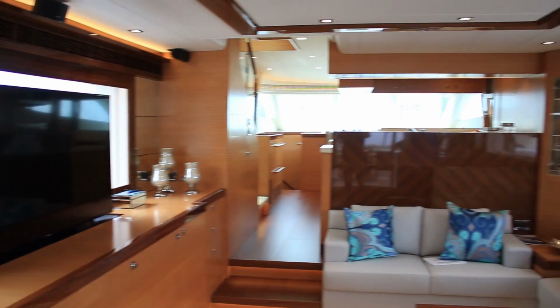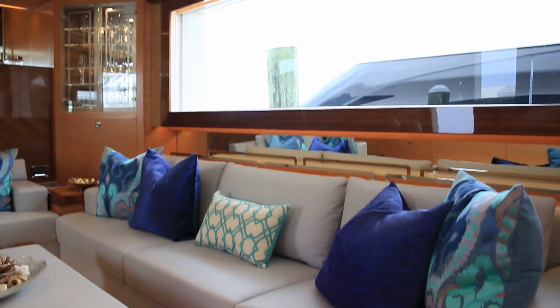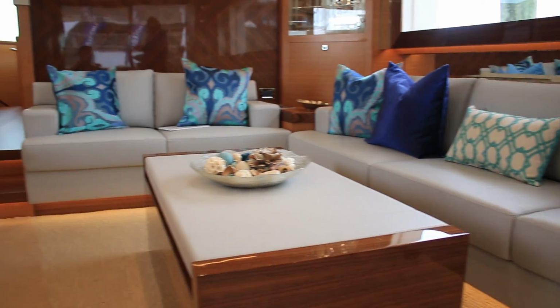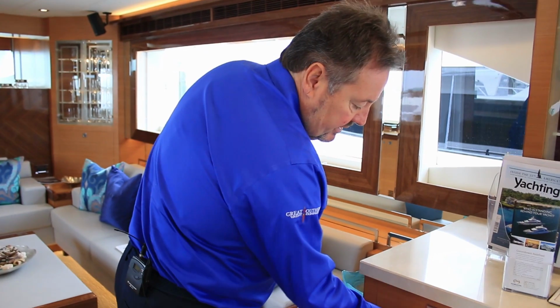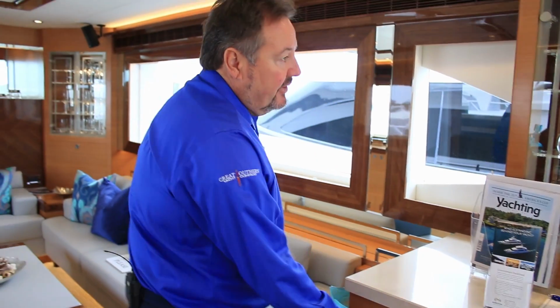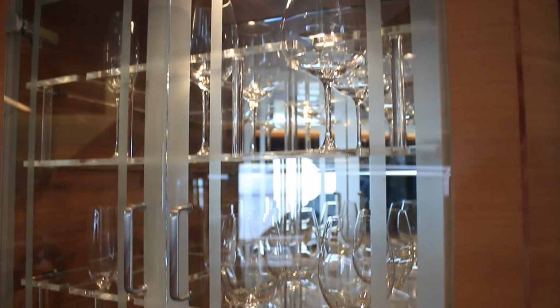Here we are inside the beautiful yacht. As you notice, their key features are openness and lightness and airiness. If you look throughout the boat, no matter what angle you look, you can see the water. So the boat's not cut up, so you get that feeling of being out on the water. You'll notice the luxurious accommodations. The wood is just gorgeous, and then the finishes, and look at the joiner work, how effortlessly everything opens and glides. You start back here and you've got another cocktail area.